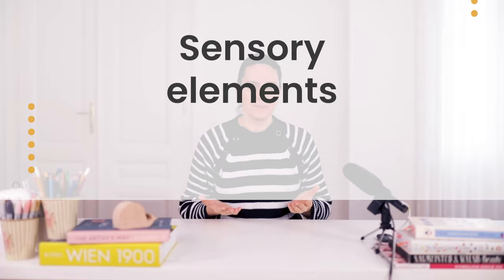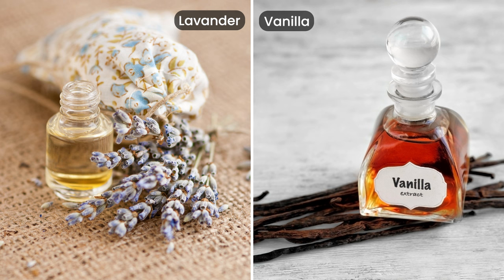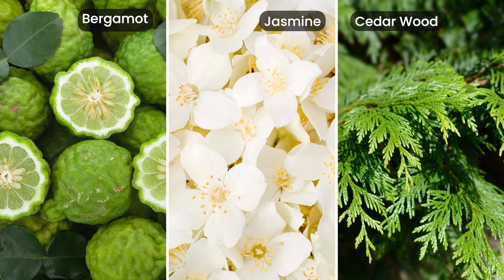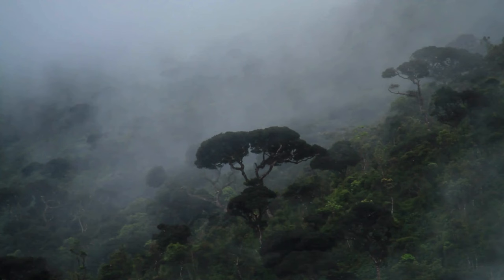Sensory elements. Finally, adding some sensory elements will stimulate all your senses and make your cozy nook a true oasis of well-being. You can add scented candles or diffusers. Scents like lavender or vanilla can create a relaxing ambiance. Oils like bergamot, jasmine, or cedarwood are also excellent choices, especially around the holidays. Soft ambient music can set a relaxing tone, instrumental tracks or nature sounds are ideal for creating a peaceful environment.